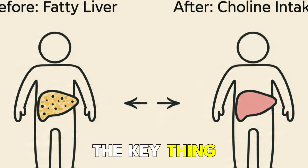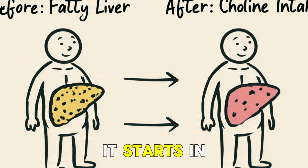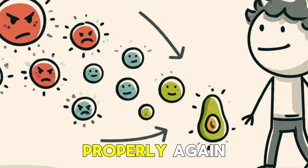And this is the key thing most people miss. Fat loss doesn't really begin in your stomach. It starts in your liver. So the real goal isn't just eating healthy, but clearing the backlog so the system can function properly again.